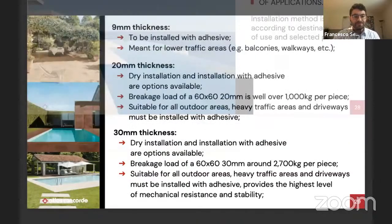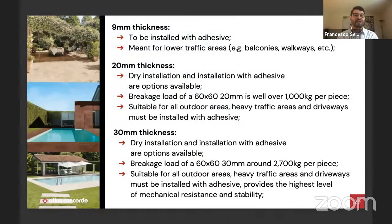So going on, as I was saying before, we have the 9mm thickness, which is usually installed with adhesive, and it is meant for low traffic areas, i.e. residential projects or small hospitality projects, balconies, walkways, and so on. If you're going to drive on top of the porcelain tile, or if you're going to carry heavy loads on the tile itself, it's better to use a 20mm thickness.